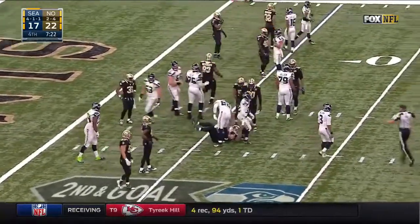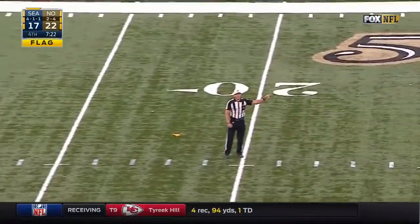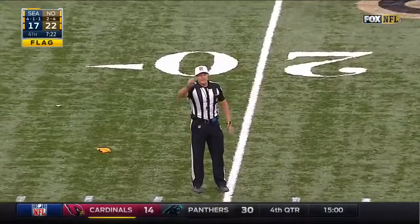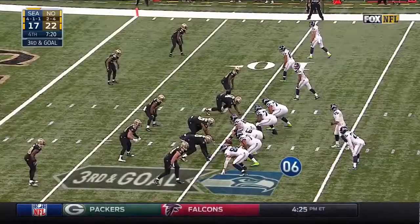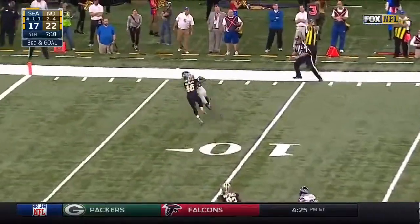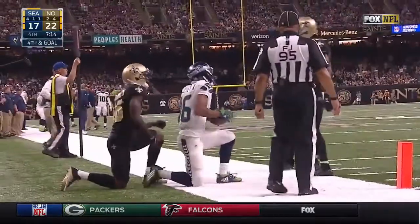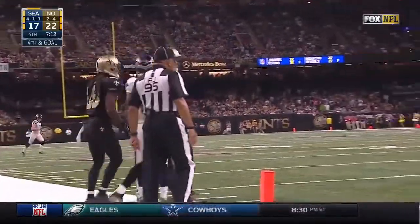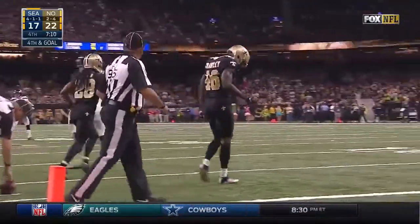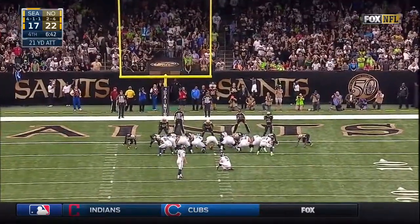Flag is thrown before the snap. False start, offense, number 32. 5-yard penalty. Second down. Wilson gets it out to Lockett, who gets wrapped up by Ken Crawley. Beautiful job by Crawley. We've been getting on him a little bit, but here's where you eliminate thought. Pushka made from 44 earlier, this one from 21.